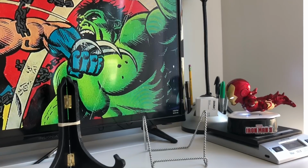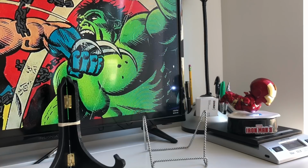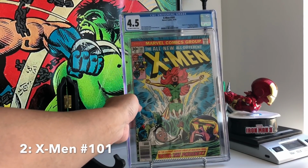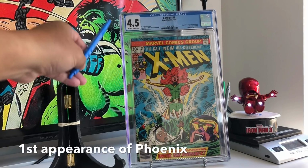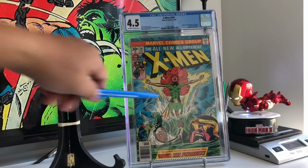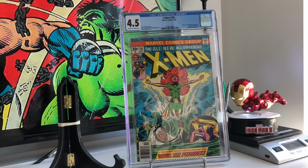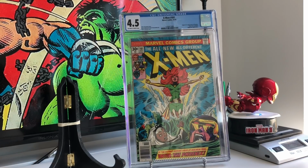And then my second to last one. Let's look at this copy here. This is going to be my X-Men number 101. This is CGC 4.5 grade, off-white to white pages, and this is of course the origin and first appearance of Phoenix. This is a huge key in the X-Men world, of course, because Jean Grey, Phoenix, and later on Dark Phoenix. She's such a popular character.